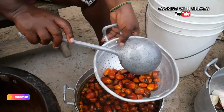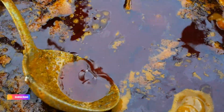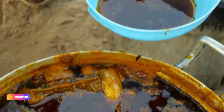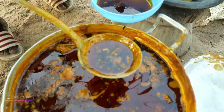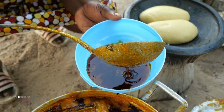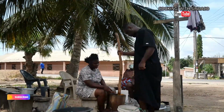So this is the palm kernel, and this is where we get the red oil from. The skin is soft, you get the palm kernel, and with this you can really have two oils. We have the red oil and the palm kernel oil as well. Stay connected, more things coming. Right now I'm preparing palm nut soup.